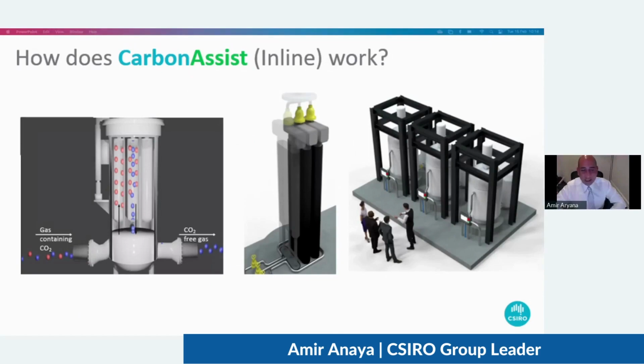Our inline systems are the industrial units. These are the inline systems for post-combustion capture. Basically, they're a set of chambers that are pre-filled with the chemicals. Unlike the DAC system where the air flows over the top, here the flue gas flows through each chamber, which is pre-packed with the chemical, the LAP, liquid amine particles. Think of it as a water filter that you use in your house, and you change the cartridges as the time comes.